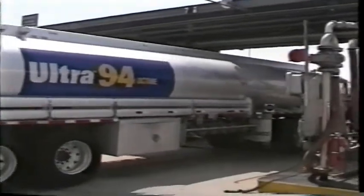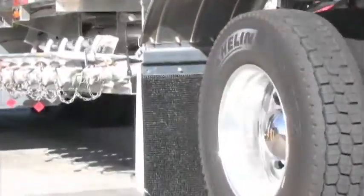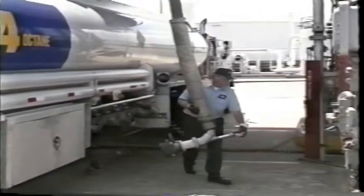Since the system will automatically purge in transit or while parked, no delays are incurred, and the 6-minute purging process is complete long before the driver can finish his paperwork and leave the terminal. Optic sensors and LED indicators constantly inform the user of the status in each individual wet line, as well as the general status of the system and its permissive conditions. The main control box also immediately identifies the presence of any emergency valves that may be leaking or stuck open, and these benefits will be discussed after we first demonstrate the basic operation of the system.